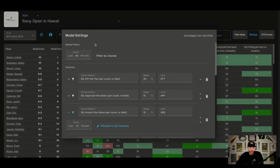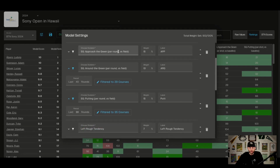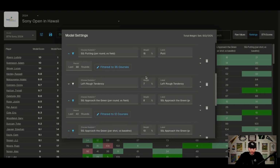So I click here, and here we go. The global filter that they've applied is 40 rounds. Looking back 40 rounds, no other filters there. Strokes gained off the tee per round, 20% weight. No additional filter there. So that's last 40 rounds. Strokes gained approach per round versus the field, 15%. No additional filters. Now we've got our first additional filter. Strokes gained around the green, 10% weight. Last 40 rounds, filtered to 29 courses. I would imagine that those filters are based on grass type or difficulty or something like that. You could click in there and look at that, but I don't want to do that in this video. It's too much time.